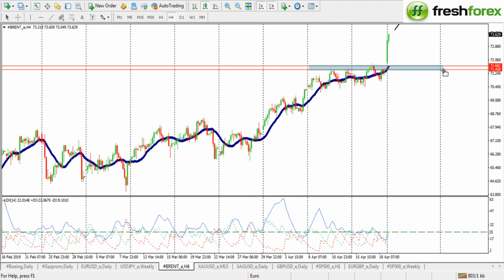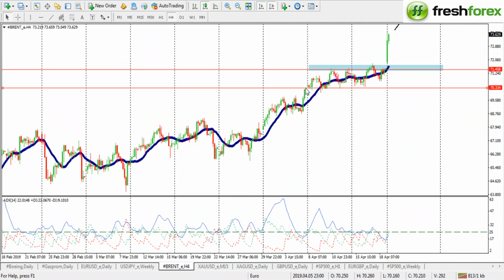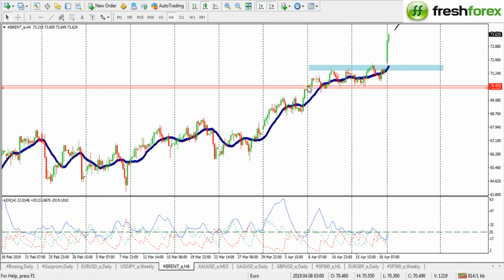A very good support, a resistance, a resistance, a resistance, price gap above it. So a gap above a key level means we are continuing towards that direction. A retracement back to this level will call for a very good buy, expecting price to continue even higher. So if you didn't buy it while we were looking for a buy somewhere here, you can still look for a buy upon a retracement.